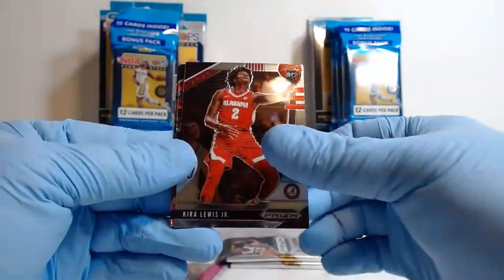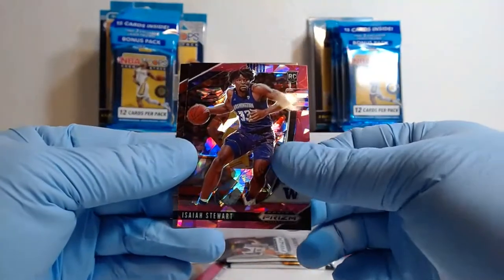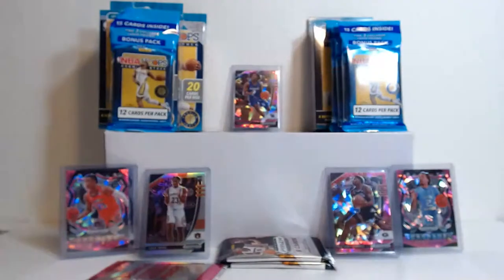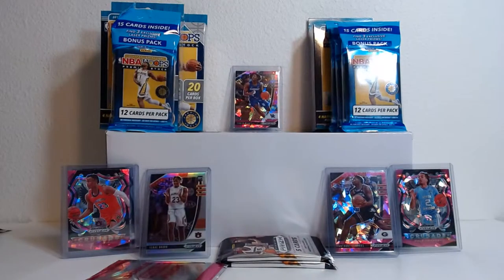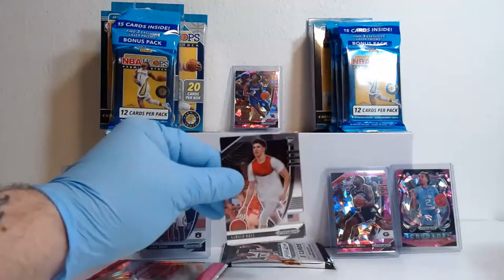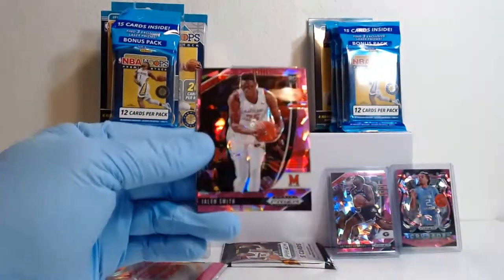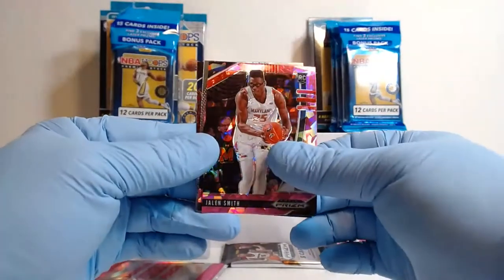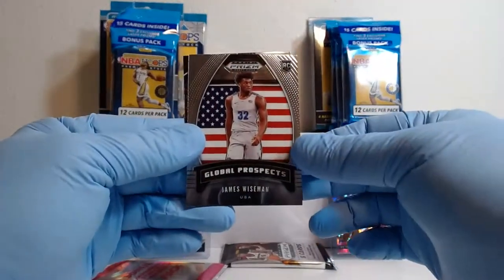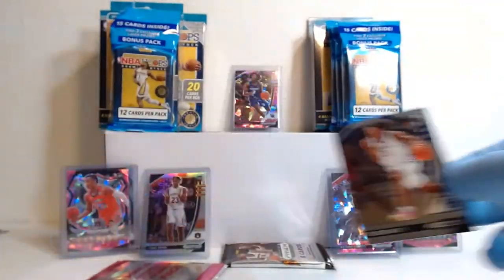Jalen Smith, Kira Lewis, Josh Green, pink cracked ice, Isaiah Stewart, pink, and Jordan Nwora base. There we go. LaMelo Ball base. Jalen Smith, pink cracked ice. Killian Hayes, pink. James Wiseman Global Prospects. And a Tyrese Maxey base.